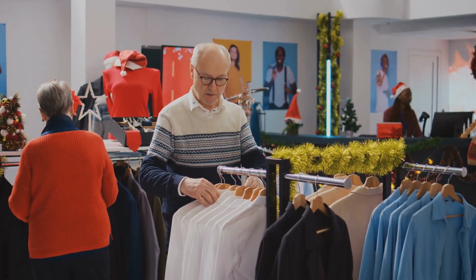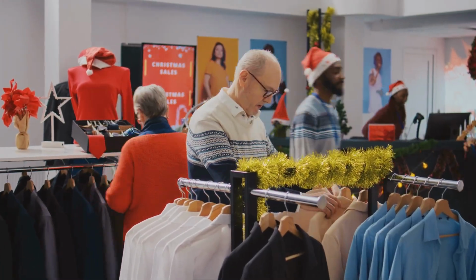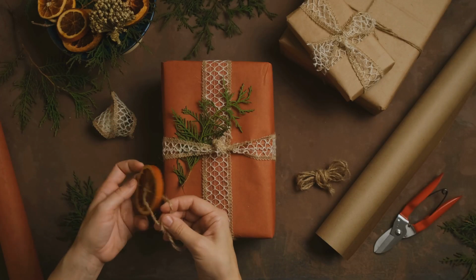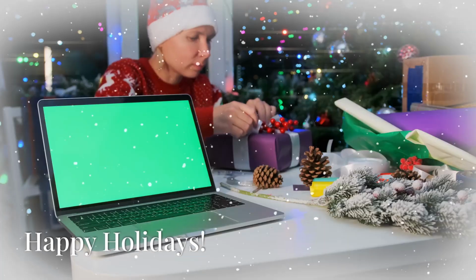And hey, if you're set on giving physical gifts, consider shopping second-hand or vintage. You can find some seriously unique and awesome gifts that are way better for the planet than buying new.